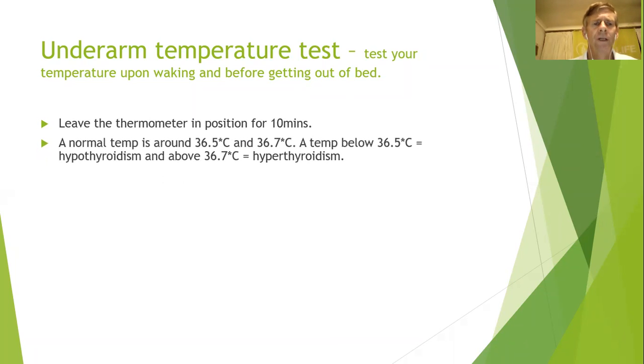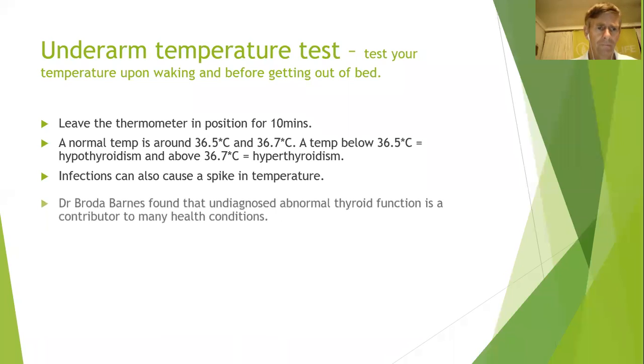The normal temperature is around 36.5 to 36.7 degrees. A temperature below 36.5 can indicate hypothyroidism, which is low, and above 36.7 indicates hyperthyroidism, which is a high thyroid. Infections can also cause a spike in temperature. So once again, this is just one of the symptoms.